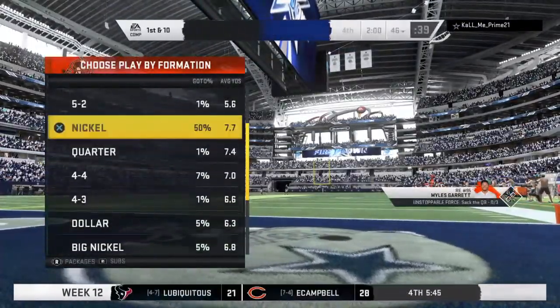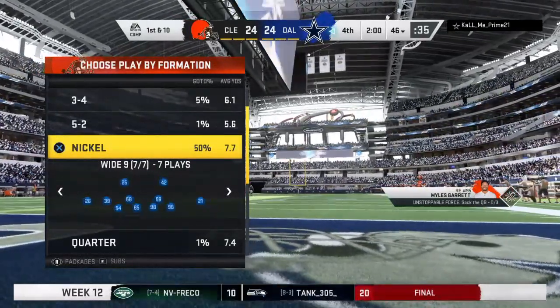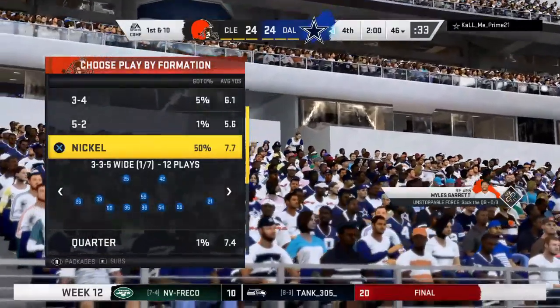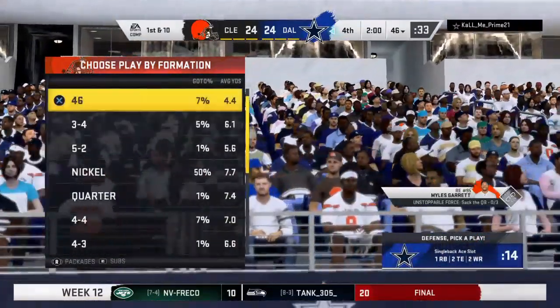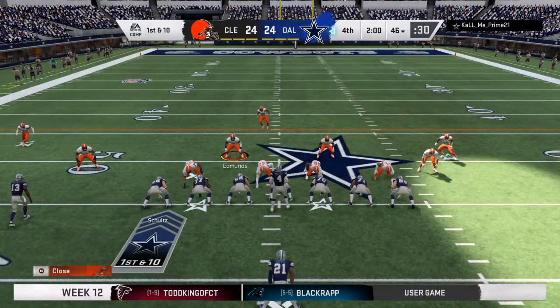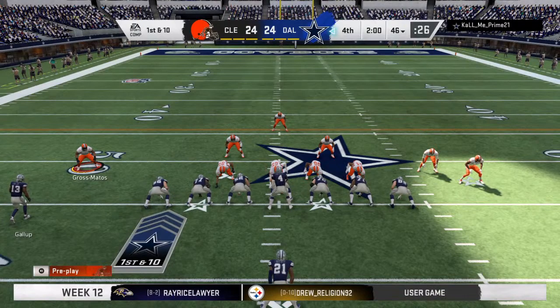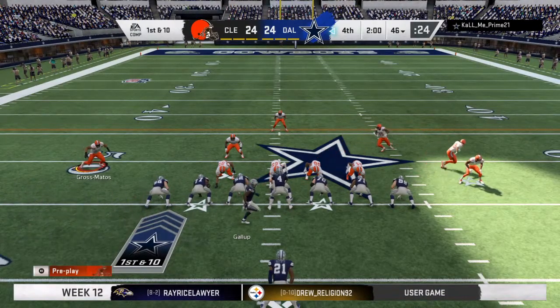Getting down to the good stuff. All tied with 2 minutes remaining. So the Cowboys in possession of the football here as we get you reset. And let's see what they've come up with offensively after having time to talk it over.